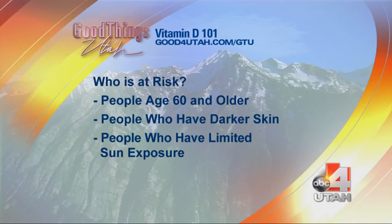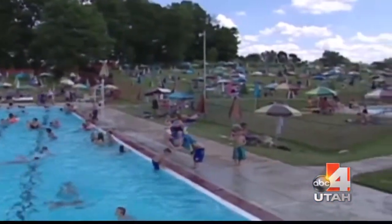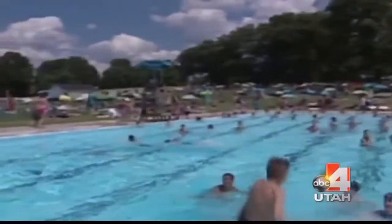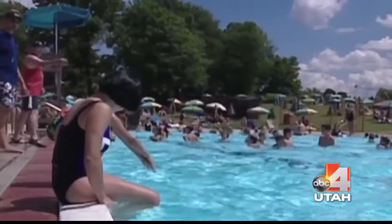What does vitamin D actually do for your body? Vitamin D is a fat-soluble vitamin, and it plays a crucial role in absorbing calcium, and it also helps to regulate our bone density. So it's very important for preventing osteoporosis or rickets in children, and low levels have been associated with an increased risk for certain cancers and for heart disease. Lower levels of vitamin D could also be associated with depression.